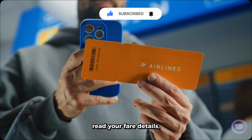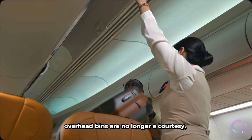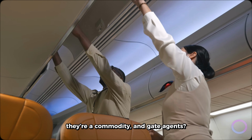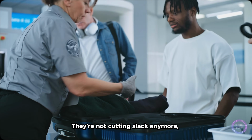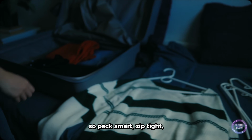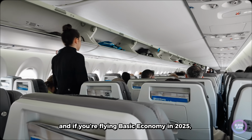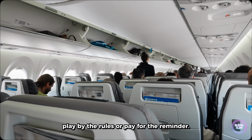Read your fare details, double-check the baggage policy, and measure your bags. Overhead bins are no longer a courtesy, they're a commodity. And gate agents? They're not cutting slack anymore. They're enforcing policy like it's gospel. So pack smart, zip tight, and if you're flying basic economy in 2025, play by the rules or pay for the reminder.